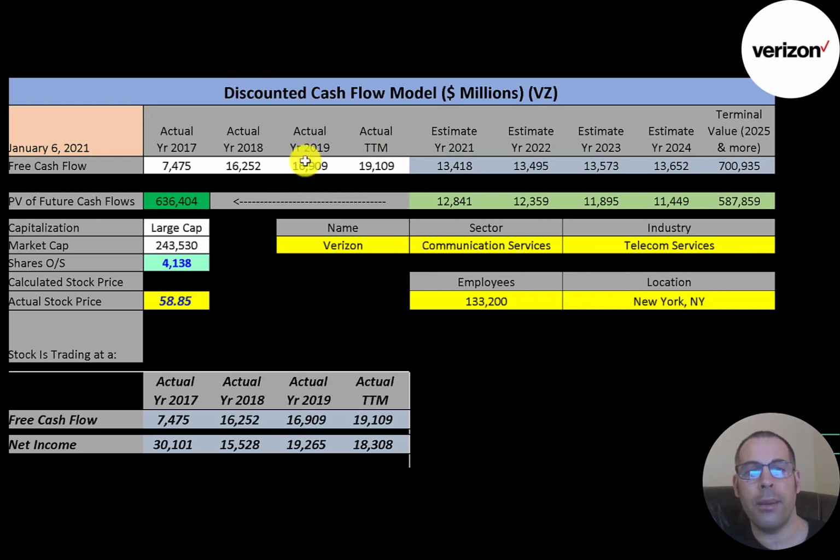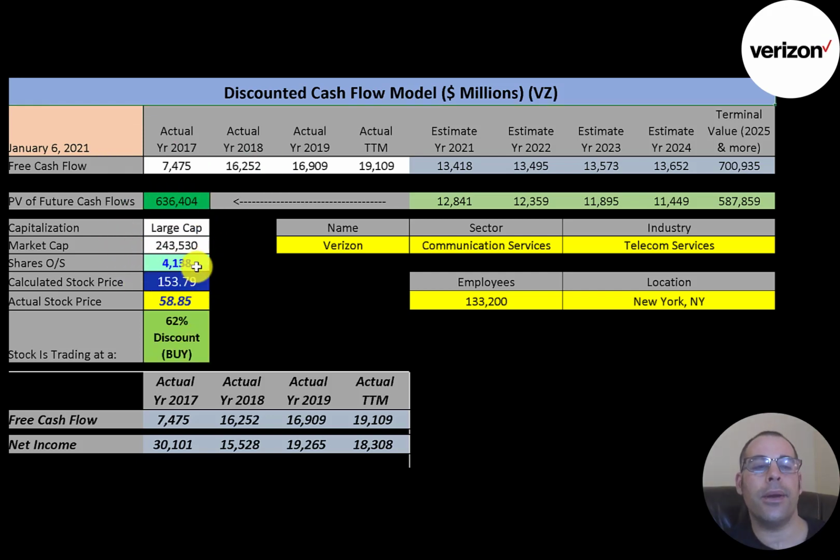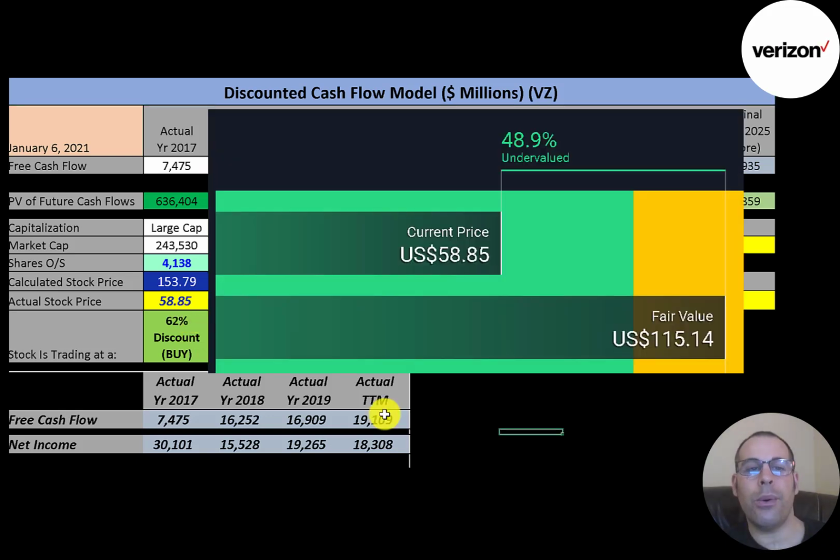We get a value of the company of $636 billion. We divide that by 4.1 billion shares, and we get a calculated stock price of $154. They're trading at $59, so they're trading at a 62% discount. It's a really strong buy according to the model. Simply Wall Street is at $115, so they're also saying the stock is undervalued, just not as much as me.